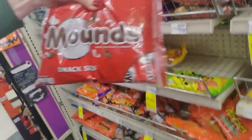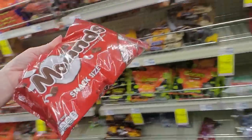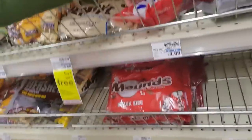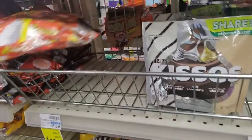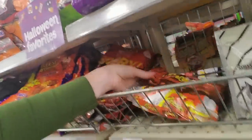Mounds, you don't go here. Where do you go, you little fella? I don't think they go. Oh, they do go over here. There. Twizzlers. Little Hershey's Kisses. See, you can get Reese's Cups with Reese's Pieces in them. I don't see the need for it.